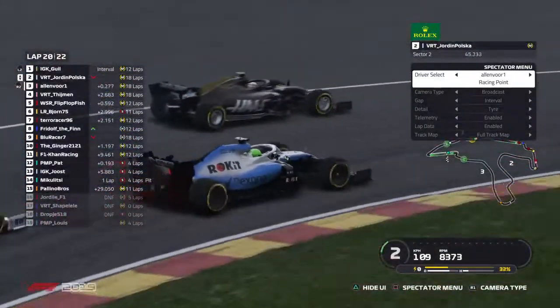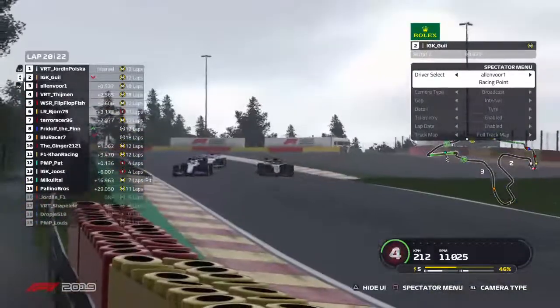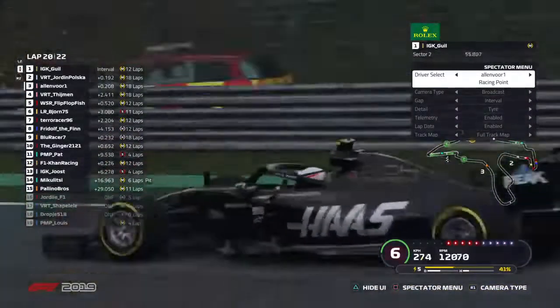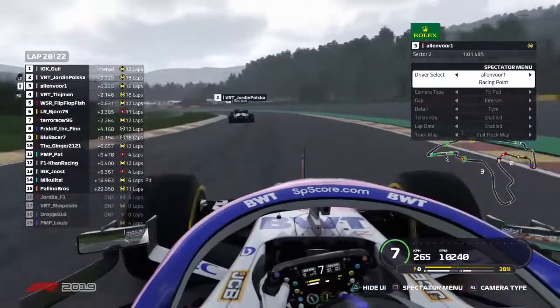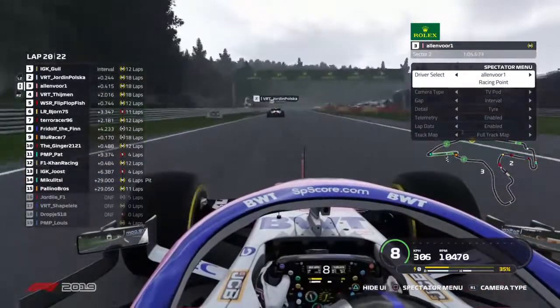Gil's going to go up the inside into Ravage, but he runs really deep there. As this, he's still going side by side. This is an incredible battle into turn number 9. He makes the move stick on Jordan, and he defends P1 with all his might through Pouon. Now we're going to go back on board with Alan Vore. He's got the best view in the house for this amazing battle.